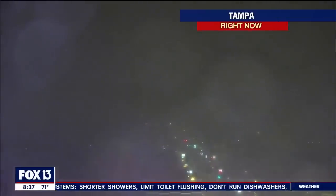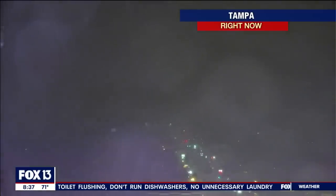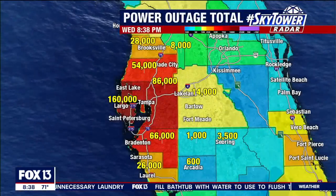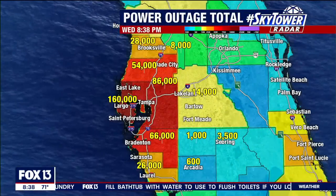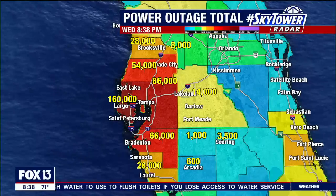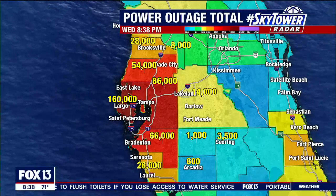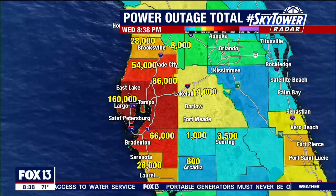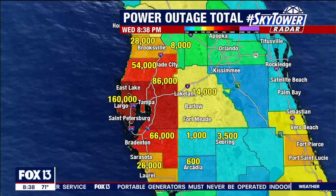You remember the problems we had during the two big thunderstorm days back in September when everything was completely flooded? I am sure all around Hillsborough and Pinellas County it's doing that now, but there's no one out there to see it. Power outages are way up there, 160 customers in Largo, then in Pinellas, 86,000 in Hillsborough, 66,000 in sections of Manatee.